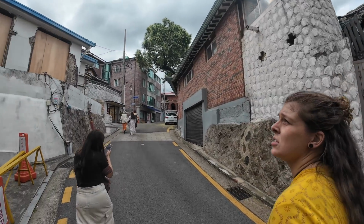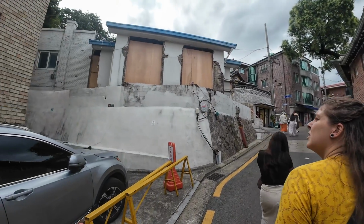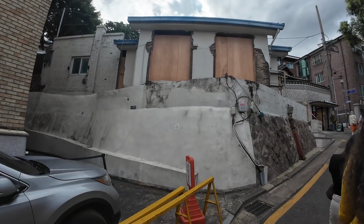There's a lot of construction sites going on. There is quite a lot of construction and reconstruction and probably maintenance, because I'm sure a lot of this has been here for a very, very long time.